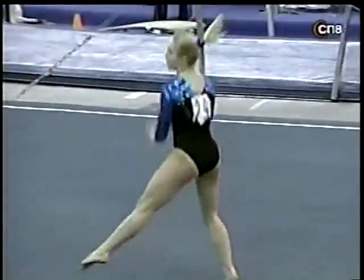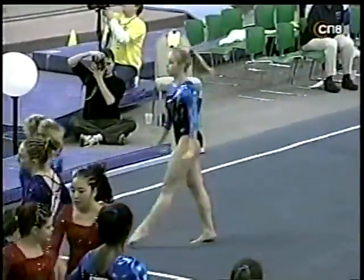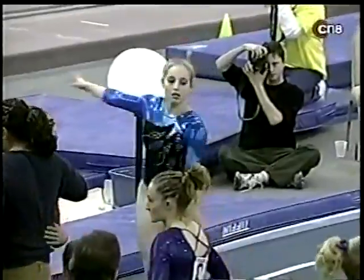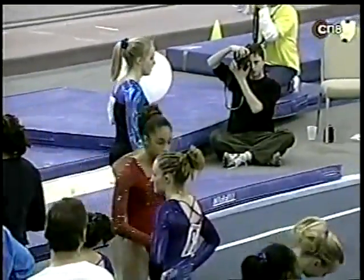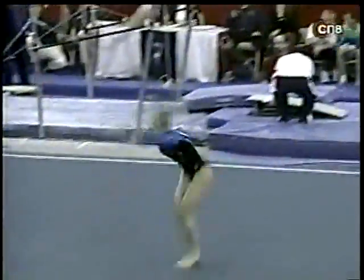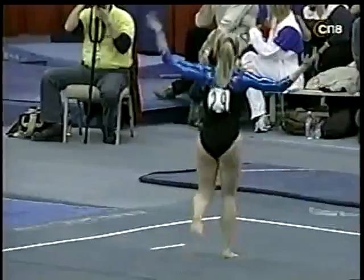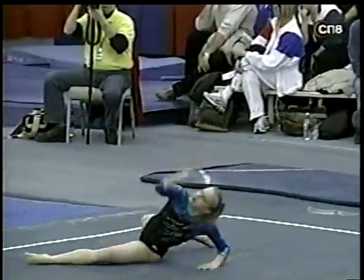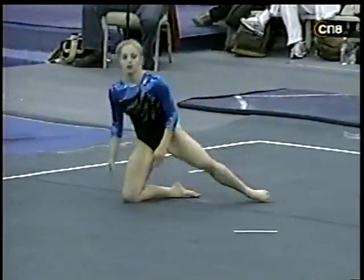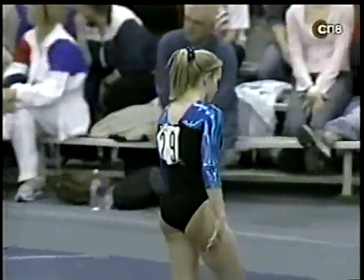Cassandra was first at the 2003 Level 10 Junior Nationals and third in 2004. You can see she has really all the qualities of a great gymnast. Beautiful extension and high leaps, wonderful execution, and yet she also has power in her tumbling. Cassandra Martin from Hill School and heading on to join the Tide at Alabama a year from now.